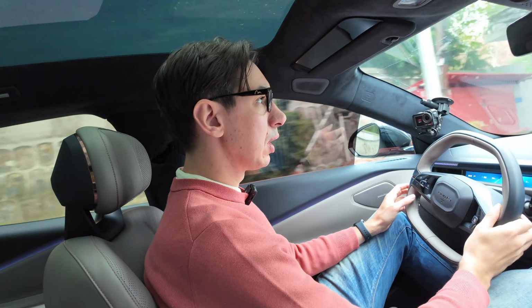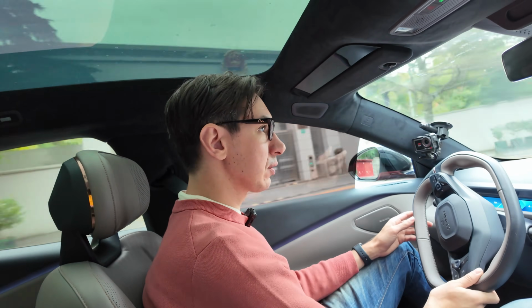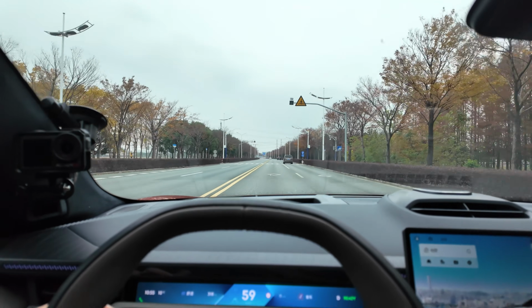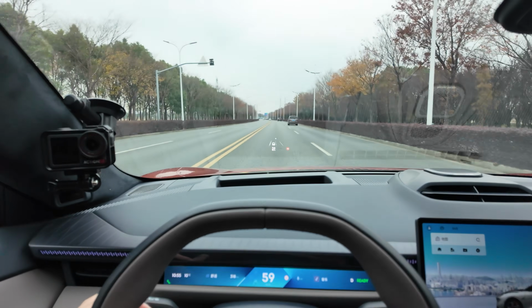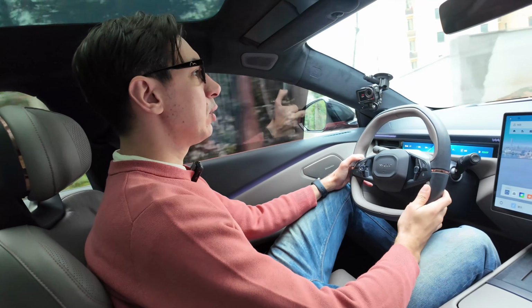I'm in comfort mode now, and I have to say the ride is absolutely fine. It's not the most comfortable EV I've been in, but it's definitely better than average. But if you also want to have more road feel and get a sore bum very quickly, you have that freedom.